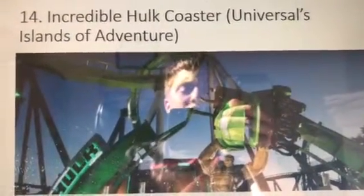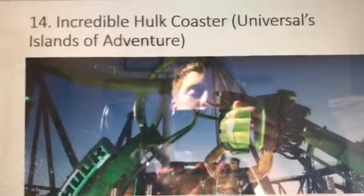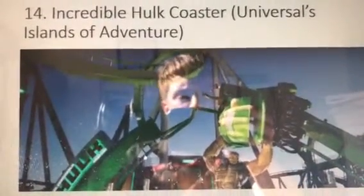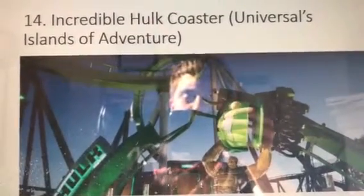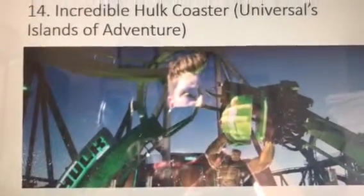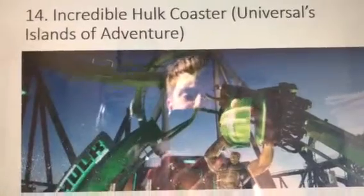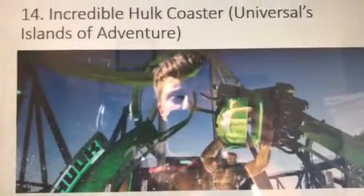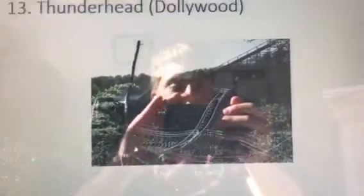The theming's really good. And I really like how intense the inversions are. The onboard audio is nice. The launch out of the tunnel is weak. But still, it's a great ride, and I like how it's close to me, because Universal. And I do prefer some other coasters that are more intense than this, but Incredible Hulk Coaster is still a really fun ride.